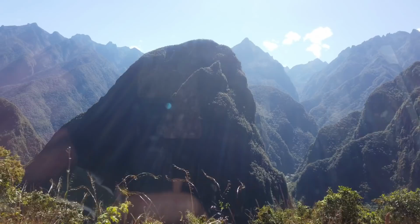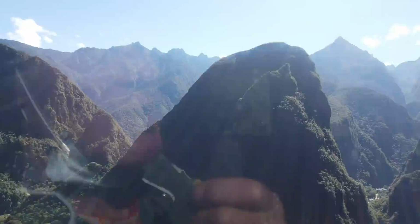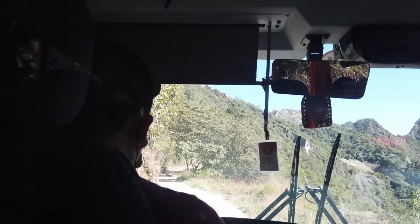So just proceeding up. This mountain on the left is Putukusi. And there's a staircase that goes all the way from the valley floor to the very top. And Wilco has been up there. There's a small temple, he says, at the top of it. Now, if you look in front, you can start to see Machu Picchu opening up. And more terracing at the 2 o'clock position.